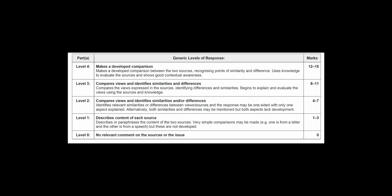And remember, if it's hard to find, let's say, a similarity, because the two sources are just so different, but they're both from newspapers, then the fact that they're both from newspapers is your similarity, and that has come up on past AICE exams. But remember, provide at least one similarity and back it up with evidence from both sources, and one difference, back it up with evidence from both sources. Do at least that, and you should be in level 3, which can get you 8 to 11 points.